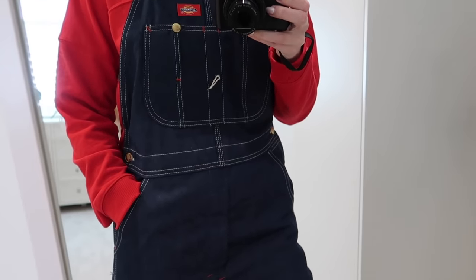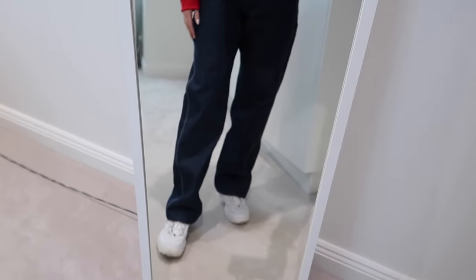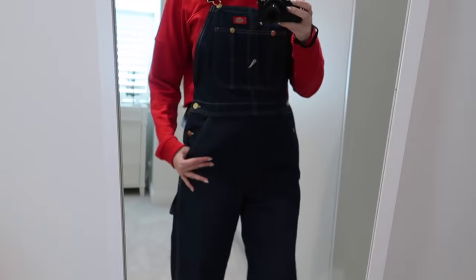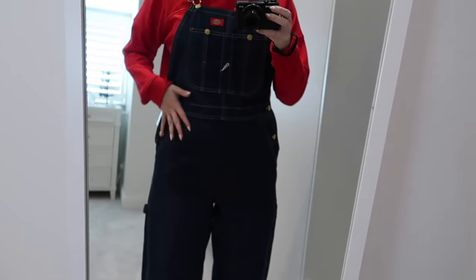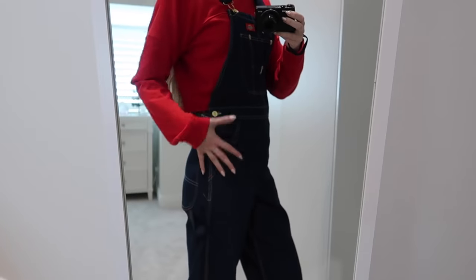But I did wear it in my 90s lookbook. This is a cropped Misguided top and then I've just got my Filas sneakers on. This is kind of how it's looking. They look a lot more flattering from a side angle. From the front, they're definitely quite wide looking. It completely removes your waist. But from the side, it's not too bad.